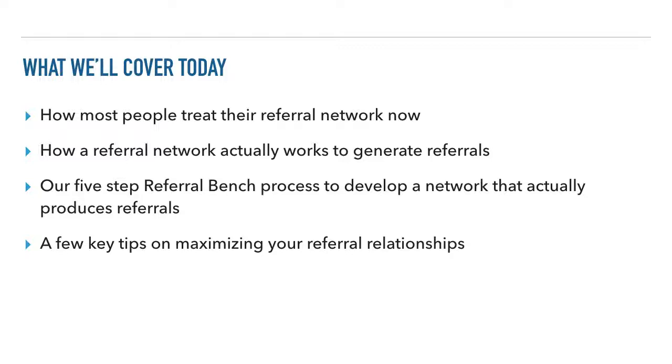So here's what we're going to cover on the webinar today. First, I'm going to touch on how most people treat their referral networks. Now, if you're anything like me, you're probably going to see some similarities here. Next, we'll touch on how to create a referral network that actually generates the referrals that you're hoping it will. Then we're going to do a deep dive into the referral bench process, and I'll walk you through how I use it to actually develop that network. And then finally, I'll walk through a few key tips on maximizing those referral relationships.